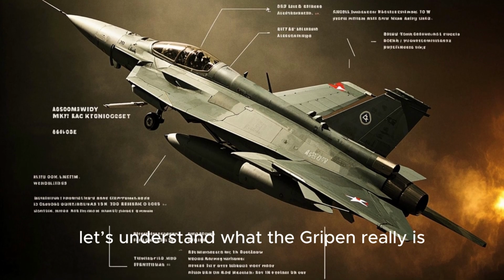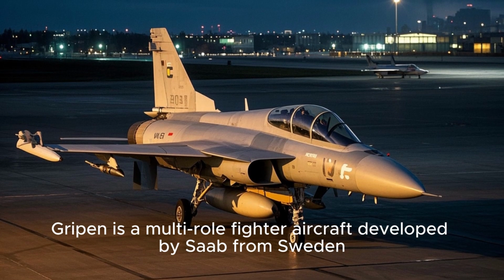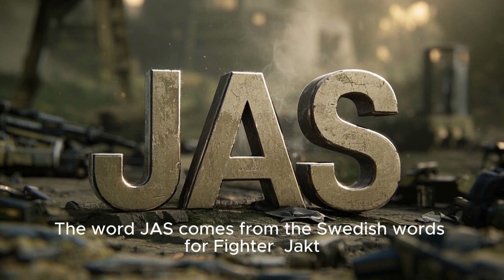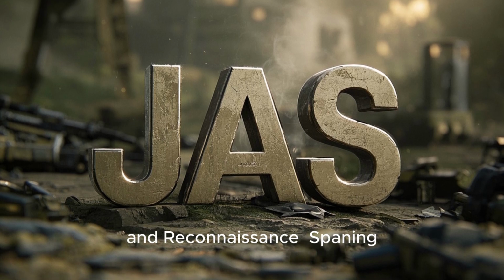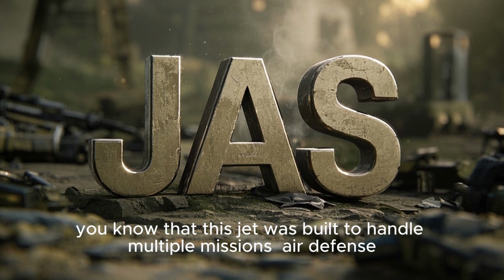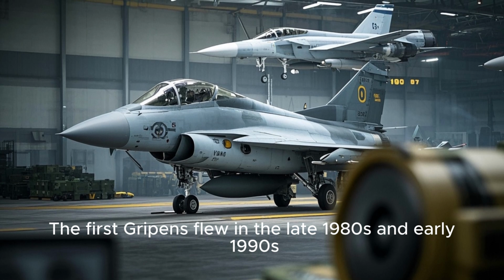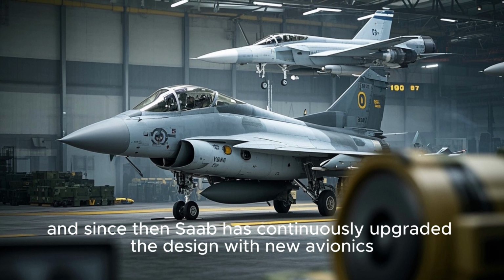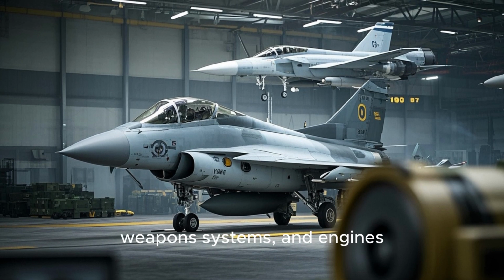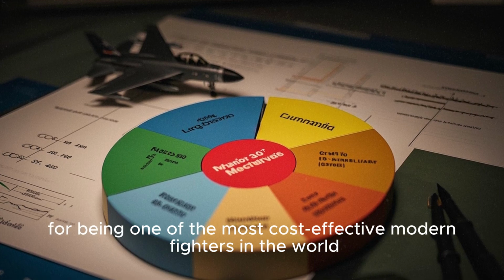So, first, let's understand what the Gripen really is. The JAS-39 Gripen is a multi-role fighter aircraft developed by Saab from Sweden. The word JAS comes from the Swedish words for fighter, attack, and reconnaissance. So right from the name, you know that this jet was built to handle multiple missions: air defense, ground attack, and surveillance. The first Gripens flew in the late 1980s and early 1990s, and since then Saab has continuously upgraded the design with new avionics, weapons systems, and engines. Over the decades, Gripen has earned a reputation for being one of the most cost-effective modern fighters in the world.